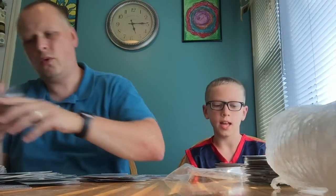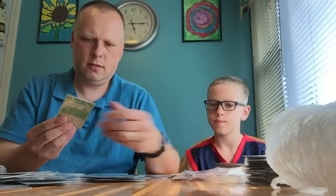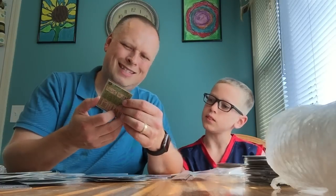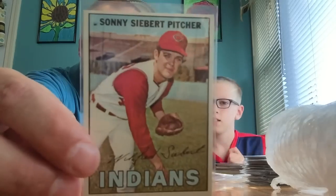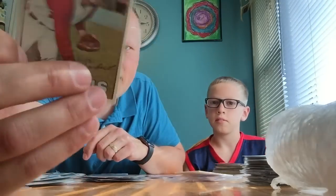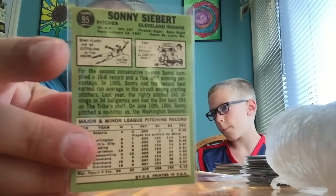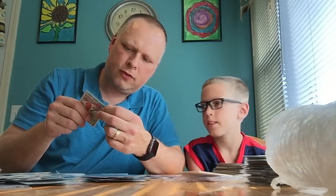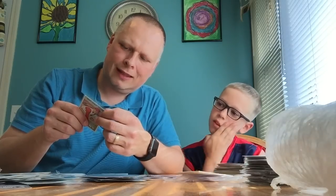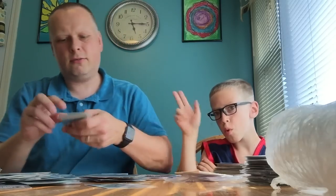After this, it's my last words. Oh, look at this old one. That's old. What's that? 68? 67. Look at that. Look at the backs of these. These are cool. Information, stats, cartoon on the top. Sonny played as an outfielder in the minor leagues. Last year he pitched 11 complete games. Oh man, that is awesome.